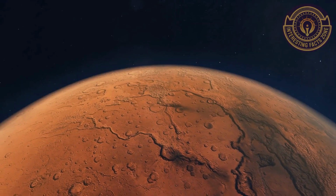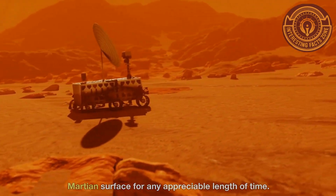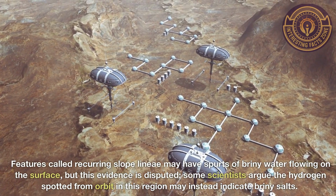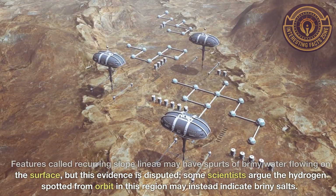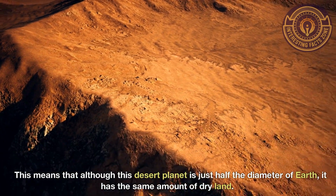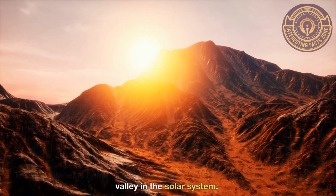Mars' surface. The planet's cold, thin atmosphere means liquid water likely cannot exist on the Martian surface for any appreciable length of time. Features called recurring slope lineae may have spurts of briny water flowing on the surface, but this evidence is disputed. Some scientists argue the hydrogen spotted from orbit in this region may instead indicate briny salts. This means that although this desert planet is just half the diameter of Earth, it has the same amount of dry land. The red planet is home to both the highest mountain and the deepest, longest valley in the solar system.